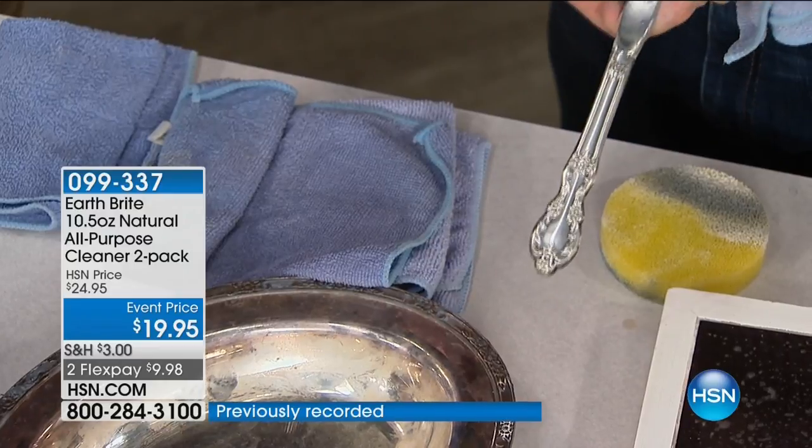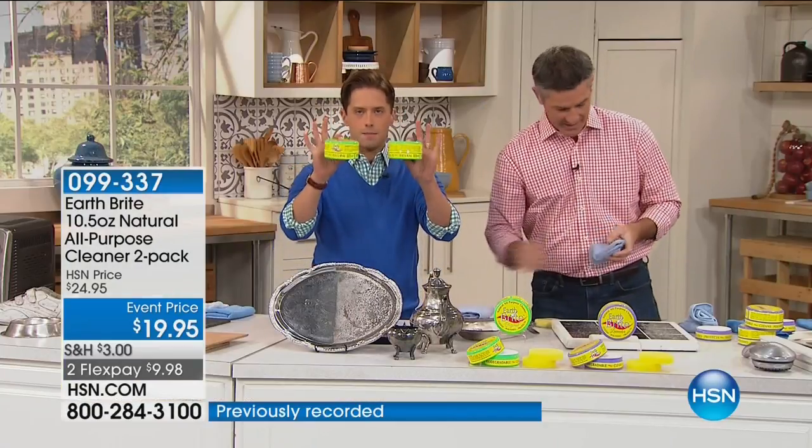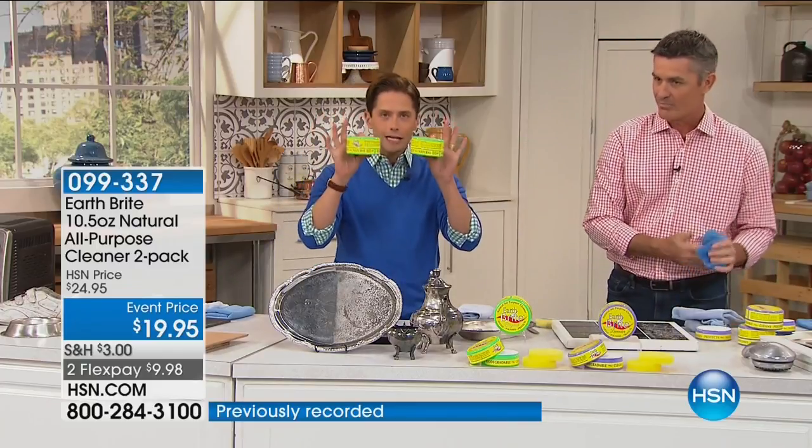That's done without chemicals, and that's what's so important. And by the way, the sponges that you're seeing, you get those included, they come in the tubs that you buy today. You're getting two of these.